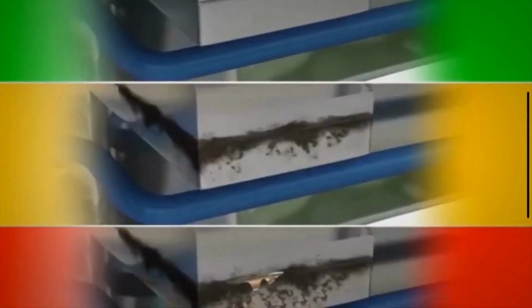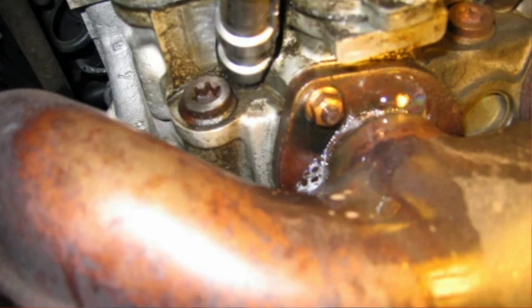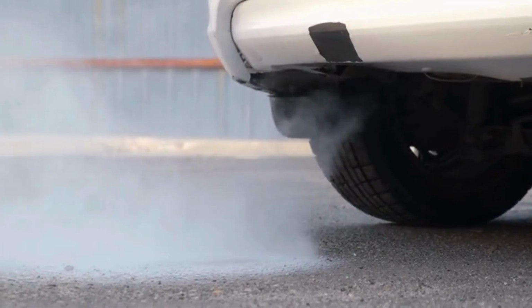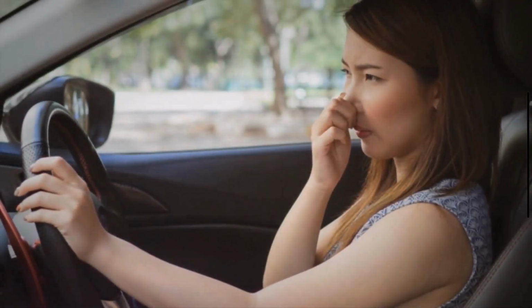2. Burning oil smell. Oil that leaks from a failed valve cover gasket can drip onto hot engine components, such as the exhaust manifold. When the oil comes into contact with these hot parts, it burns, producing a noticeable burning oil smell.